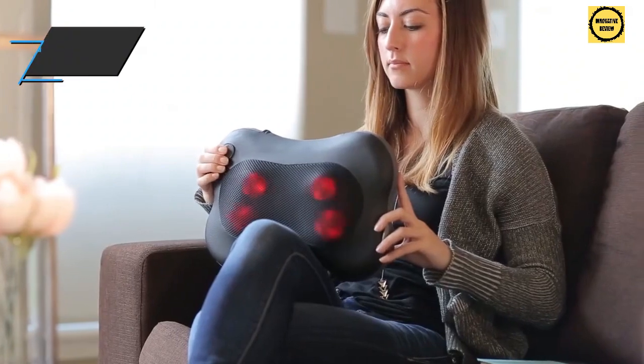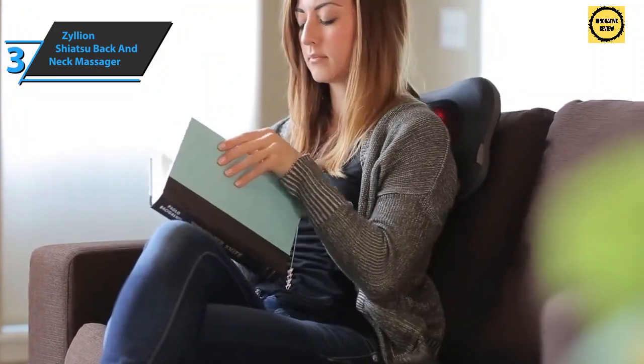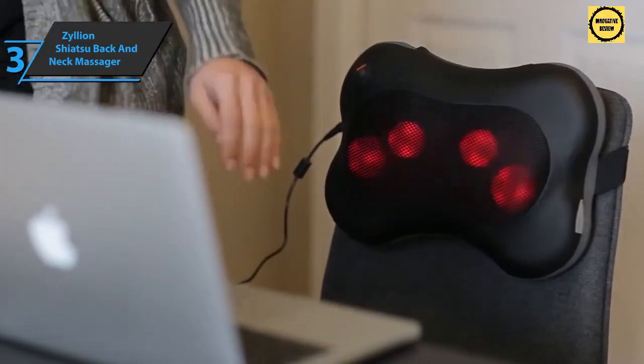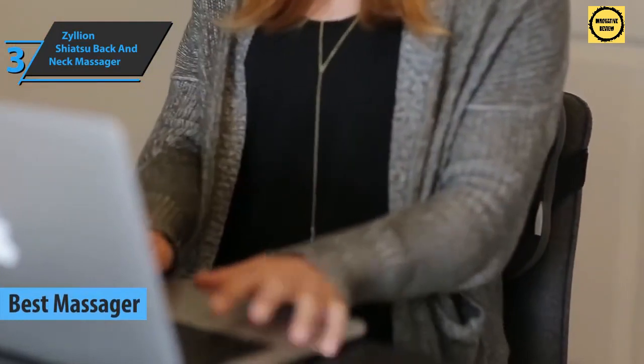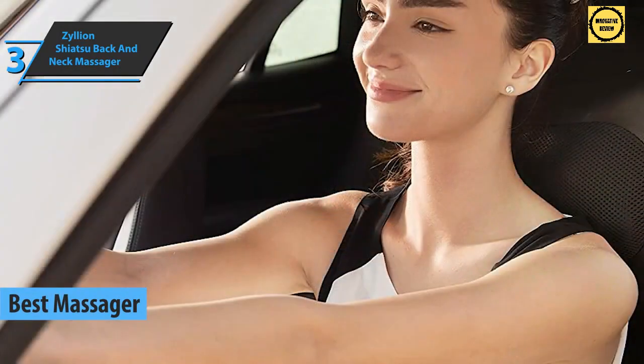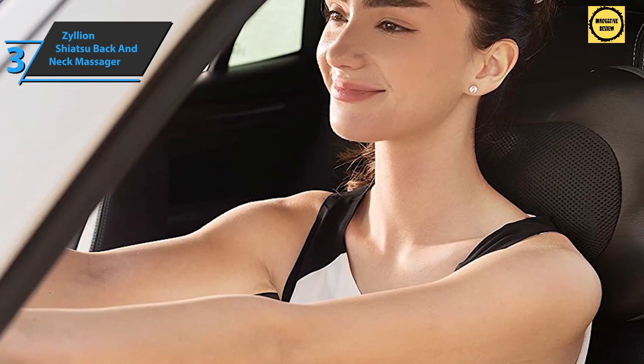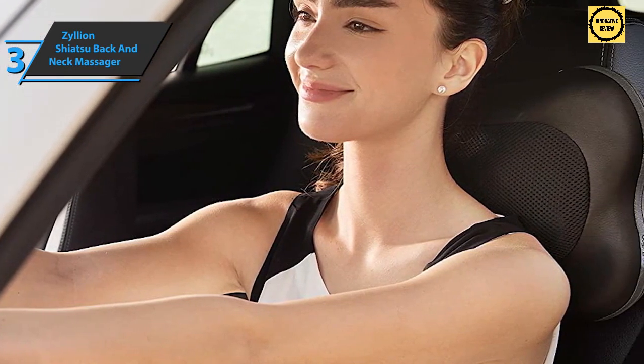For all you folks looking for a good massager to reduce your muscle tension while driving in a car, we say look no further than the Zyllion Shiatsu back and neck massager, the best massager car accessory available on Amazon in 2021. The world we live in can be quite a stressful place, and it is glaringly obvious that from time to time you'll end up with a few knots and pains.